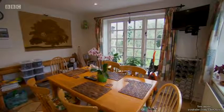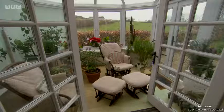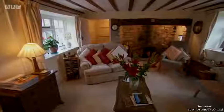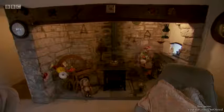The kitchen here doubles up as the dining room. Leading off the kitchen, there's a study and a small sitting room that opens up to a conservatory. And then this room. This was the original cottage, just one room thick, with windows on both sides, and a great big hearth. I think it's rather sweet, this room.